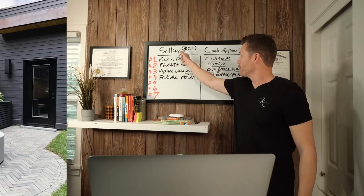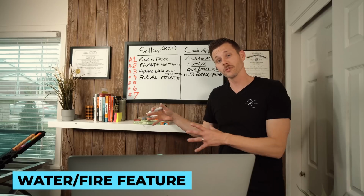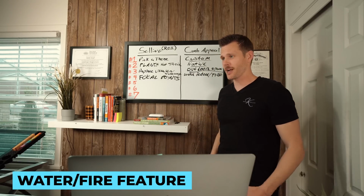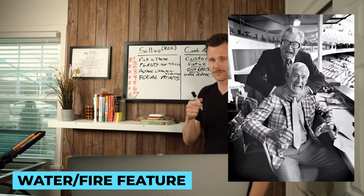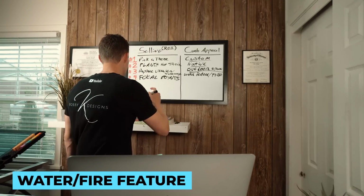So, if you're looking for ROI, you're not going to be putting in a crazy fireplace or fire pit. You could do a nice wood burning one, but if you're looking on the curb appeal side, you're looking to make this a forever home and you want it to pop, go crazy folks. Like Jack Buck, St. Louis, come on. All right, number 5. Yeah, this is obvious.